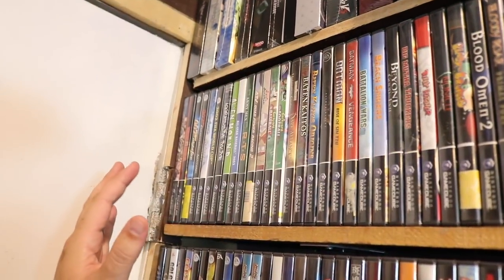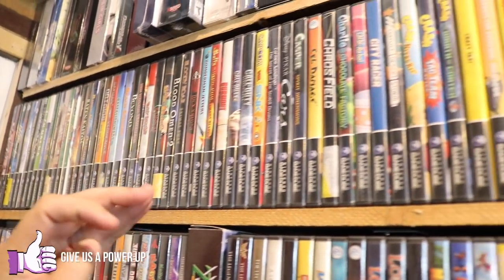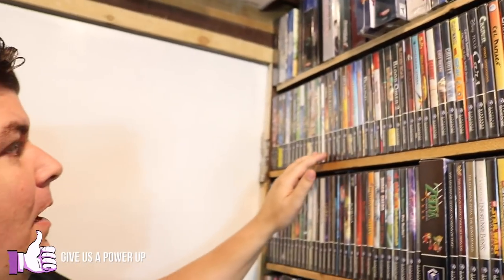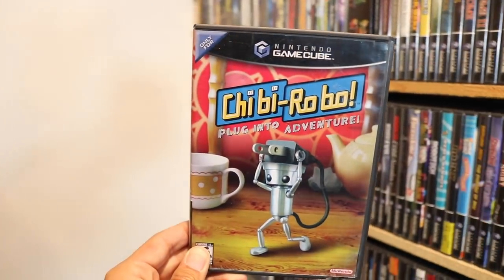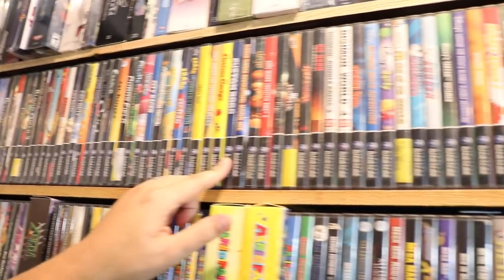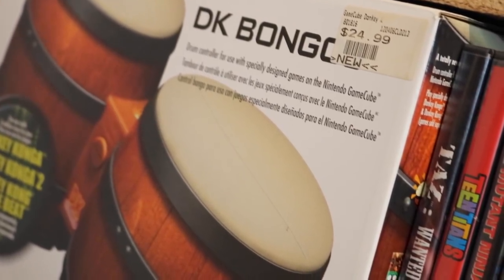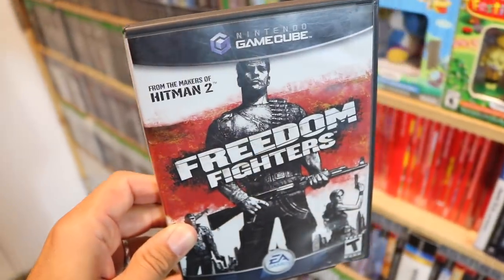So in the collection, starting up here, you've got a lot of games that came out for the console, many of which were exclusive, but a good amount were multi-platform. Some of the unique individual games for the GameCube are like the Baten Kaitos series. You've got games like Chibi-Robo. I don't know that City Racer is on another system, but I might be wrong. Custom Robo. Also love having the Donkey Kong games with the weird bongo controllers. On and on, down to Freedom Fighters, which, again, I'm excited to talk more about, and Fire Emblem.